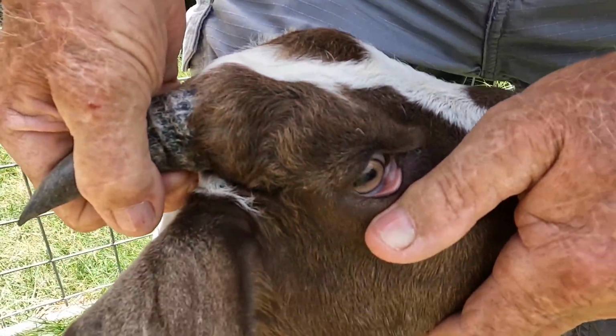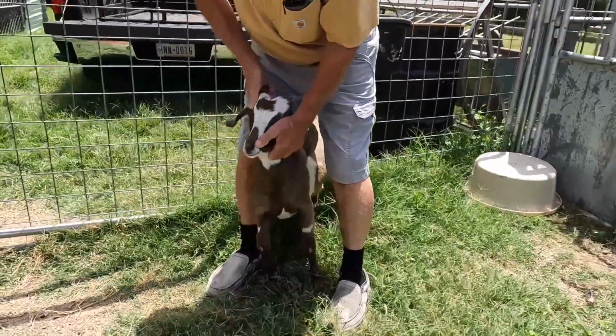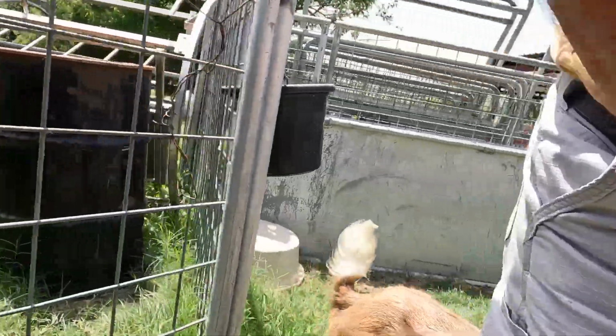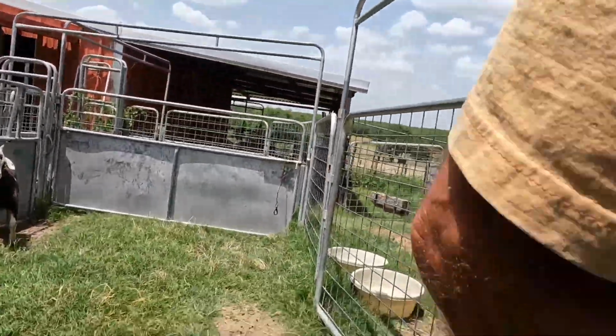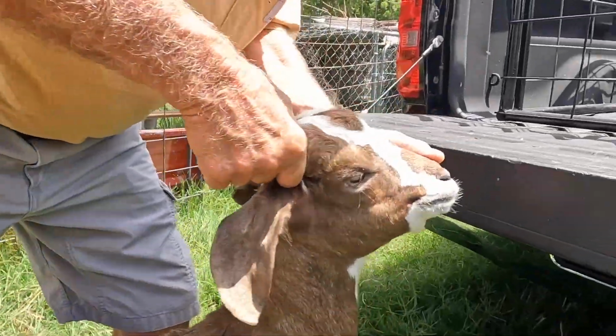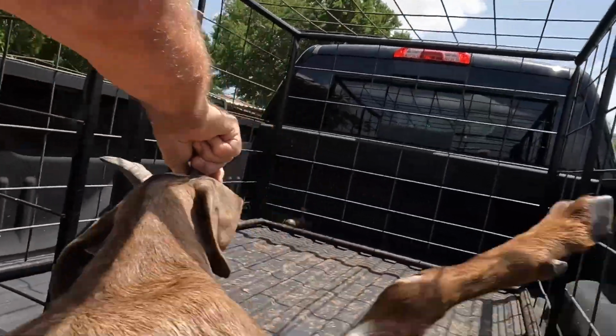It's good and red and pink. Go ahead and load him. Yeah, we'll load him. Let me run the gate while we get him in there. Suckers are heavier than they look. Yeah, they're stout. I'll grab a leg and get him up there. There we go.